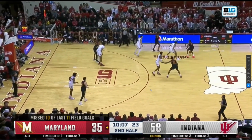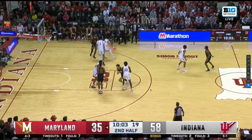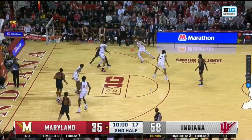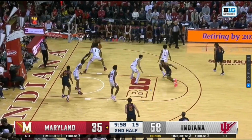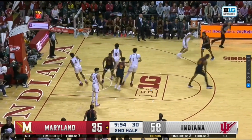And in this clip, you're going to see the game is kind of already a blowout. This does tend to happen a lot when you're playing against Maryland. And then Ware is going to have to guard the post here, and he's not fully competing, he's not fully engaged, and his man kind of simply backs him down and gets an easy shot.